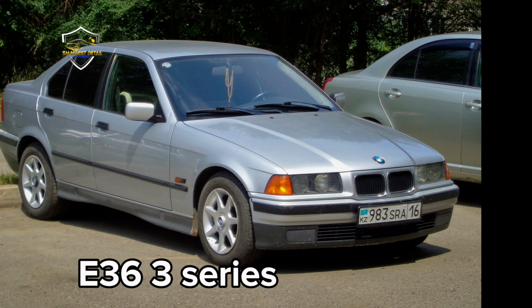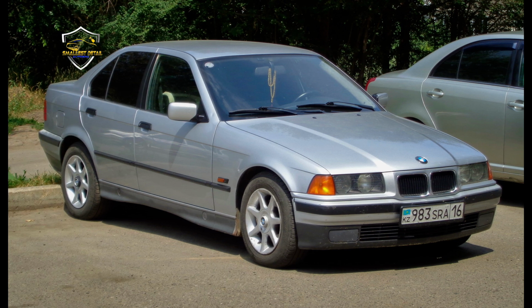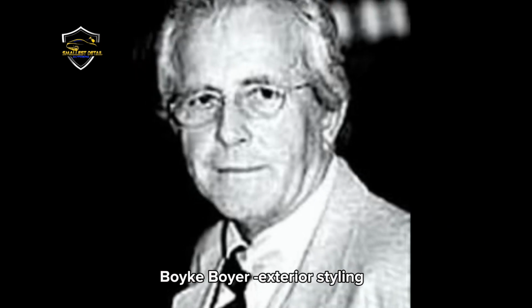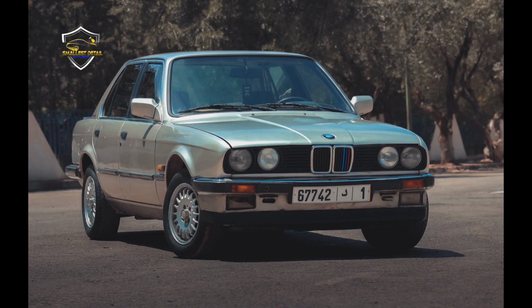Following the launch of the E36 3 Series in 1990, the E30 began to be phased out. The E30 3 Series was developed under chief designer Klaus Luth, with exterior styling led by Boke Boyer, with the final design being approved in 1978 and released at the end of 1982.